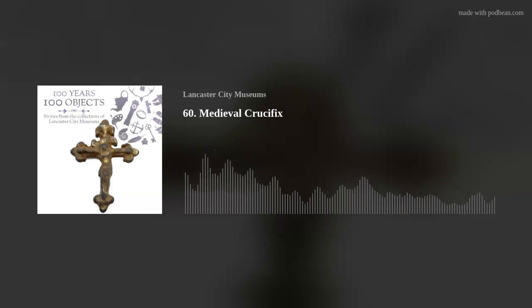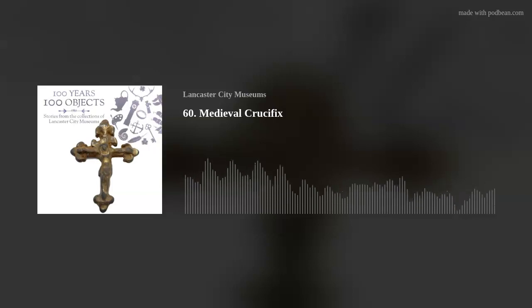It is believed to date from the 14th or 15th century. It was most likely a pendant, as there is evidence that there used to be a suspension loop at the top, which is now missing. After probably being lost by its original owner, it was found in 2009 by a metal detectorist, who also found several other objects in our collection.